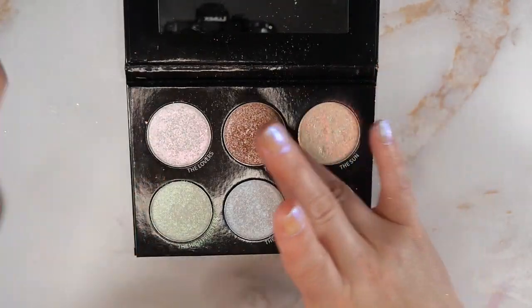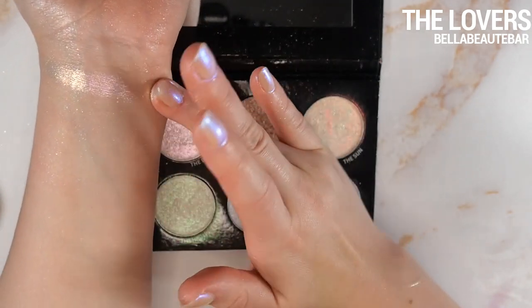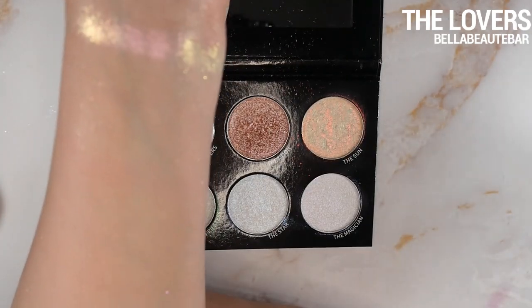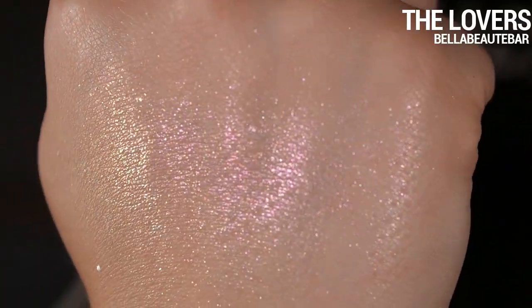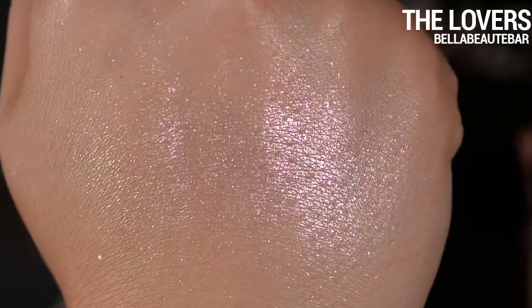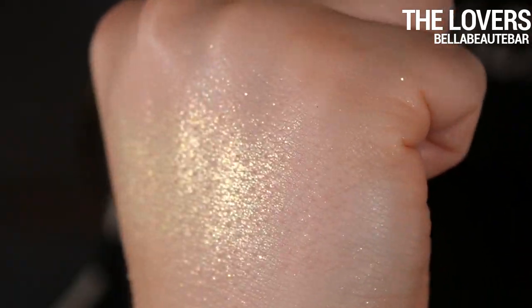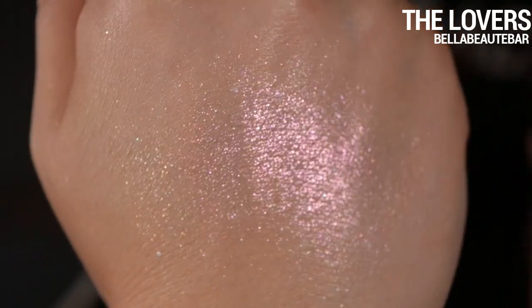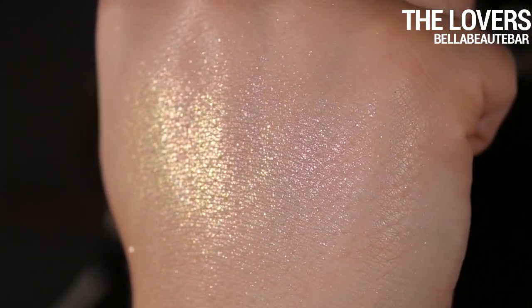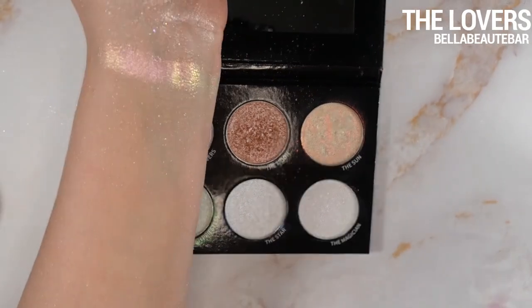There's the Lovers. This is about on the thicker side, but when you apply it with a brush, it does sheer out nicely. And I know people prefer to see cheek swatches, but honestly, I'm having skin irritation. I just can't put my face through that right now. I did do them on the back of my hand so you can kind of see how they sheer out. So here's the Lovers, and this one's a bit on the thicker side. It shifts to pink, orange, gold, green. This is really pretty for a face highlighter. You can also use these as eyeshadows too. I haven't used them on my eyes, but I feel like they would work the same.